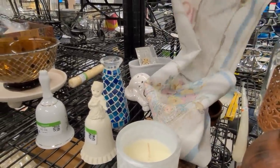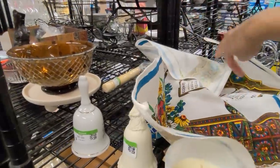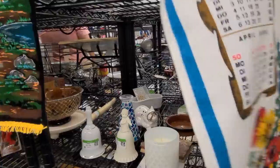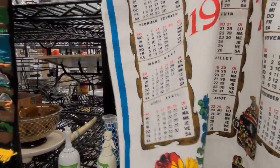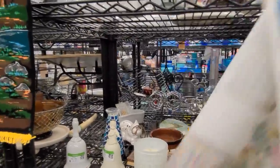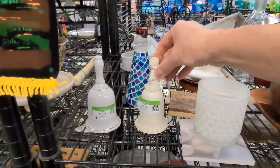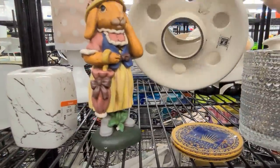Here is a tea towel. Doesn't feel very old. It's very stiff. 1971 calendar. I'm wondering whether this is actually vintage or whether it's been reprinted. I have a feeling they do that on Etsy. You can request a year and they'll reprint a calendar and design with whatever year you select. So we will leave that there. Let me know in the comments if you know of that or whether I made a mistake leaving the tea towel behind.